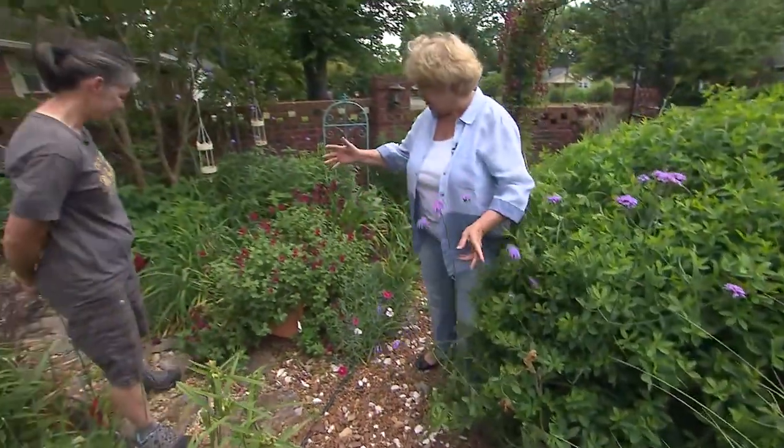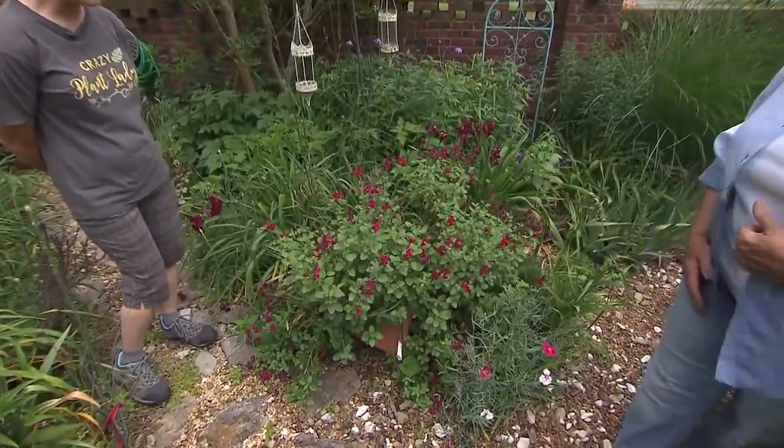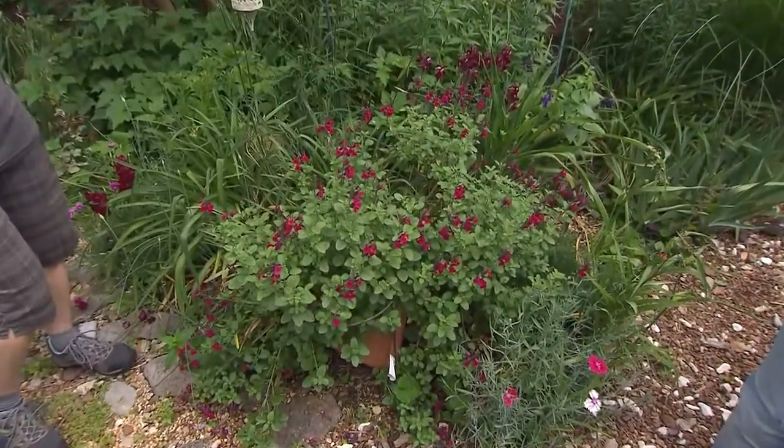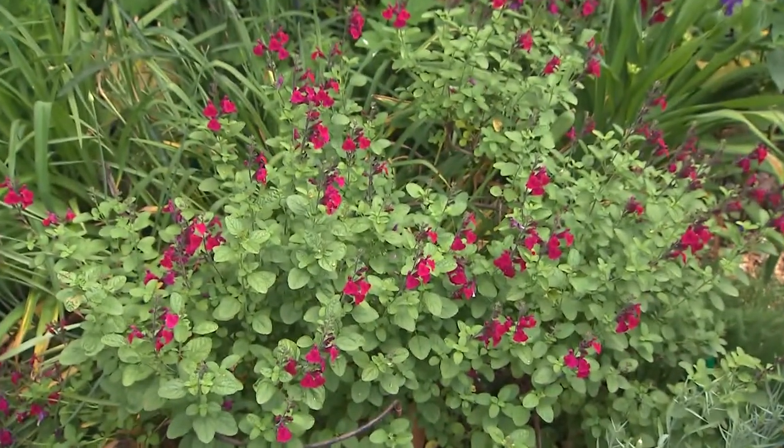And then, of course, here's another salvia, but it's a different variety. They do really well in my garden. They like the sun that I get here, and as long as I throw them a little moisture occasionally, they do great.